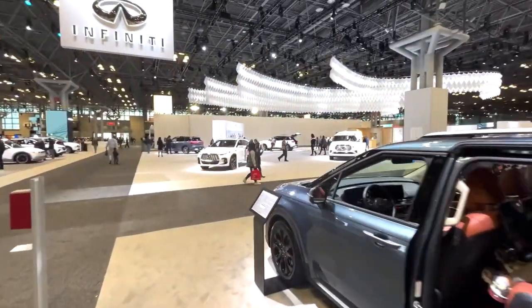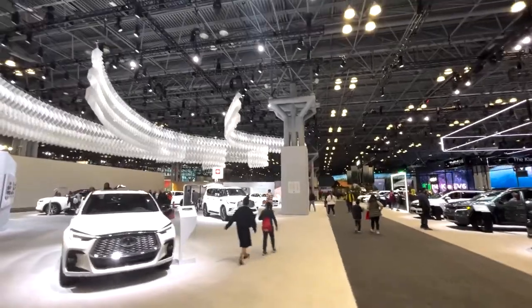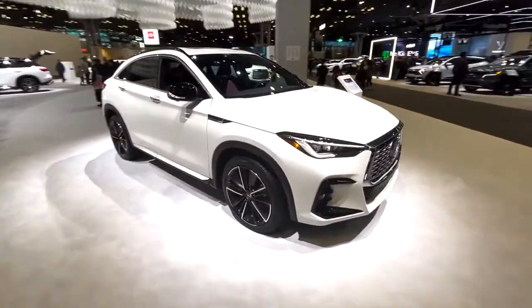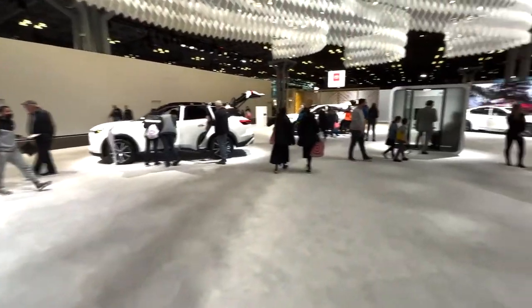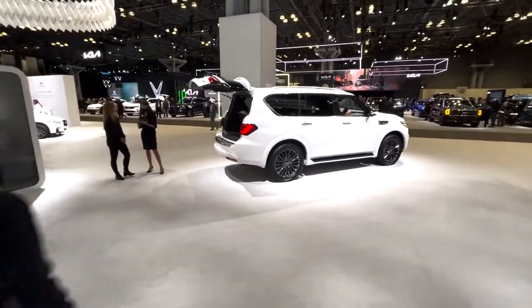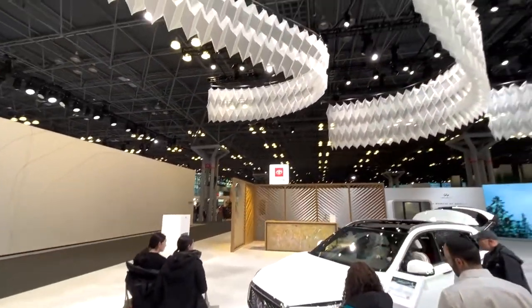Some Infinitis. Wow, that's a really cool looking white display. Beautiful, and it is white. Let's cut through here and head over to Toyota. I walked past Toyota because it's so big, but we can cut through Infiniti and go check out Toyota. We're going a little bit all over the place here, but I want to make sure we cover everything for you guys. Look at this, is Infiniti QX60, QX55 over here. Really high class looking display. These are really nice vehicles. Cool display up there too.